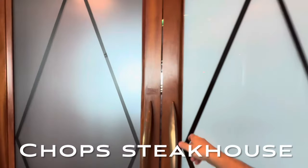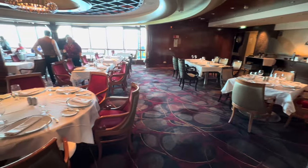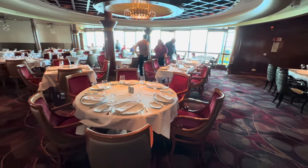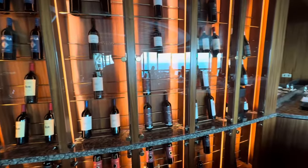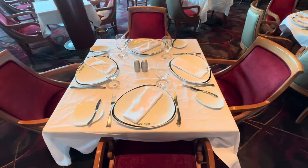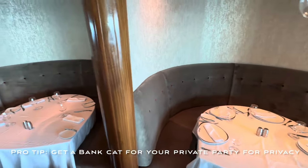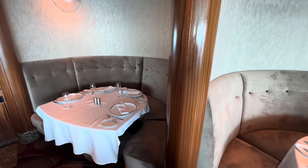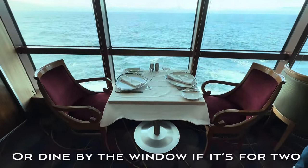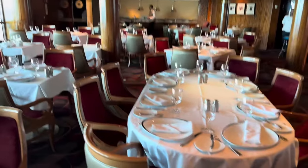And on every Royal Caribbean ship, you're of course going to find some specialty dining restaurants, such as Chops Steakhouse. And if you're looking for a delicious filet mignon with peppercorn sauce, or maybe an organic chicken among many other things, then you should definitely try Chops. So if you're in a party of four or five people, these banquettes are super private and they're a really nice place to dine for a family and that kind of thing. Or of course, always use my pro tip and take a table by the window if you're dining with your significant other or friend.